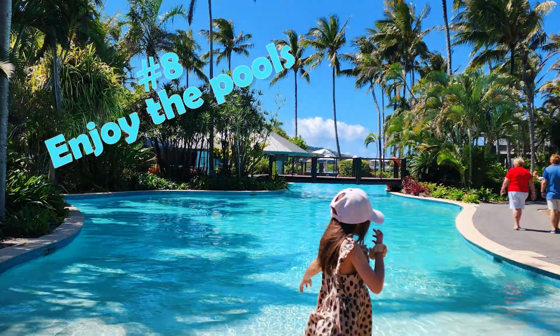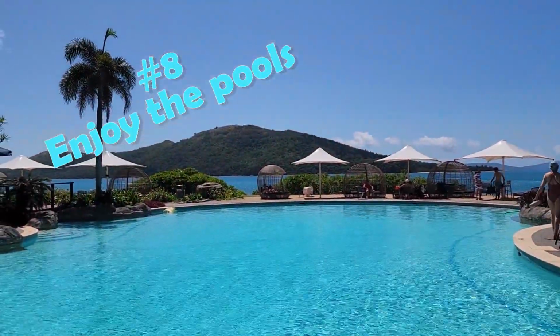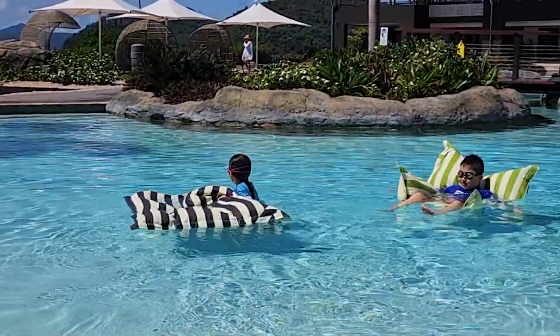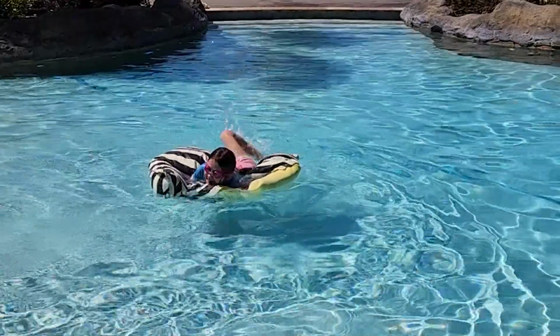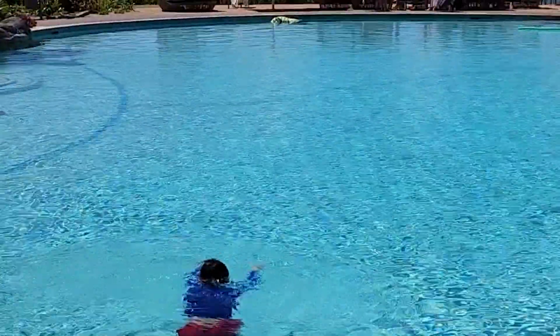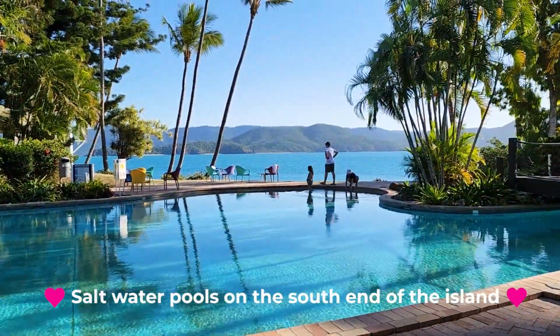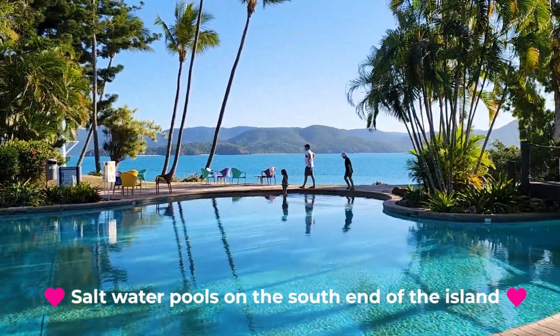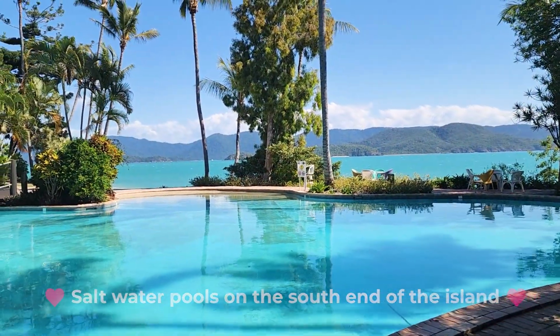Number 8, enjoy the pools on the island. There are quite a few very nice swimming pools on the island. There are saltwater pools on the south end of the island. And there's a relaxing spa.